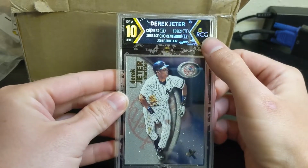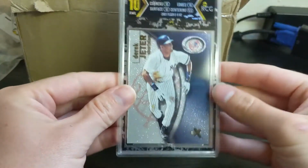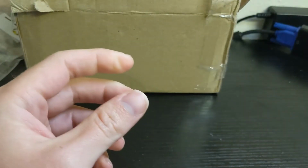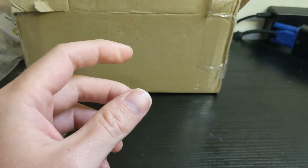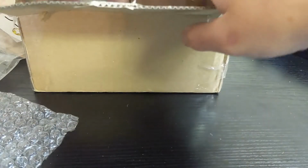Another 0.5 away from perfect here. I'm not sure about the centering. This was a tough one to ever see centering on, but nice clean card. I knew that one was going to be clean. So those are our first 4. Got 5 more left here. I'll try to go fast because I know I've been talking quite a bit.